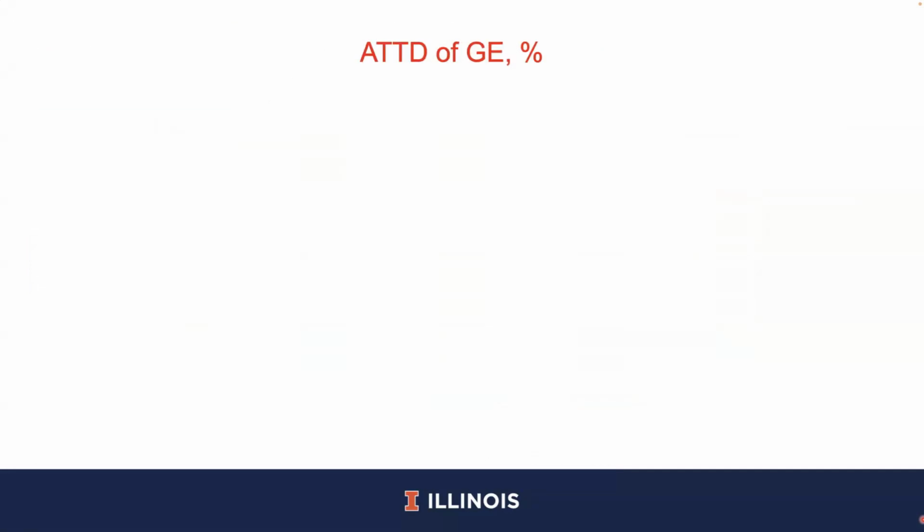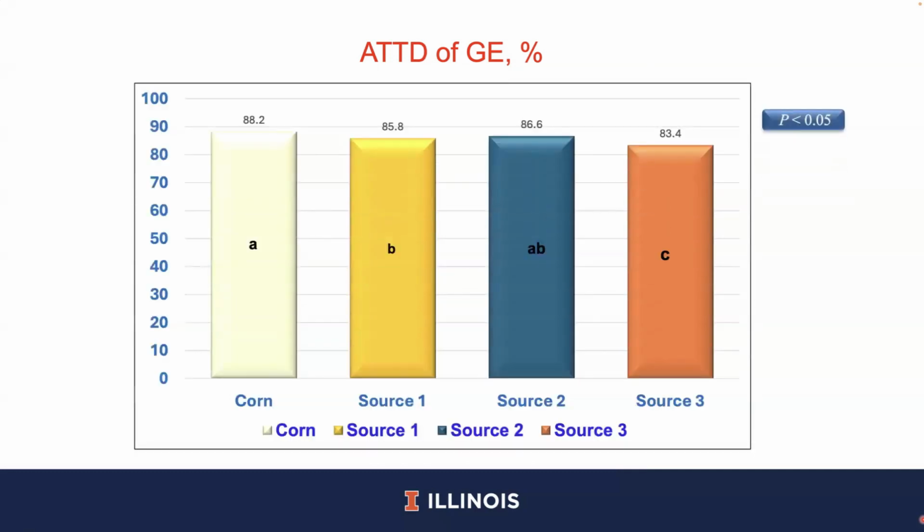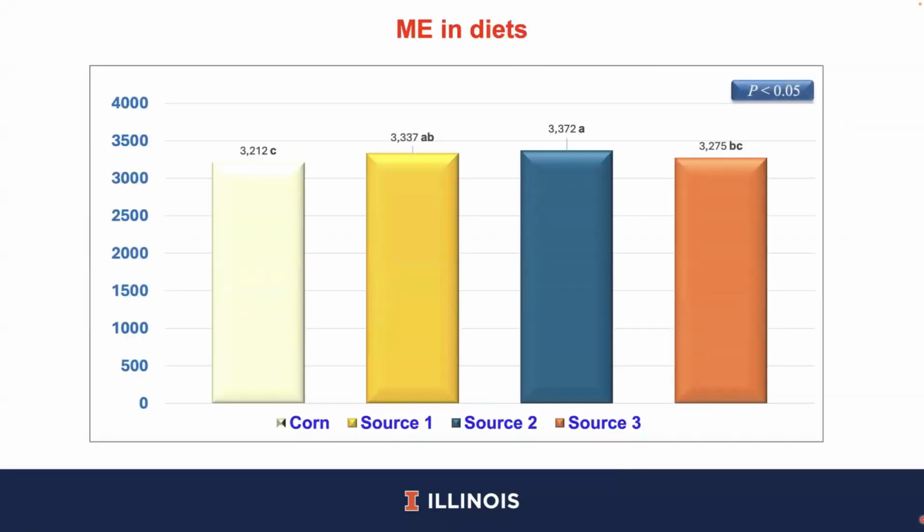Let's see the results of apparent total tract digestibility of gross energy. We observe greater values in diets that contain corn or corn and source number 2, but no differences between diets that contain corn and source number 1 or source number 2. However, if we observe the metabolizable energy, in diets that contain corn and source number 1, we have greater values than the diets that contain corn or corn and source number 3. This shows us that adding source number 1 or source number 2, you can increase around 125 to 160 units of metabolizable energy in corn diets.